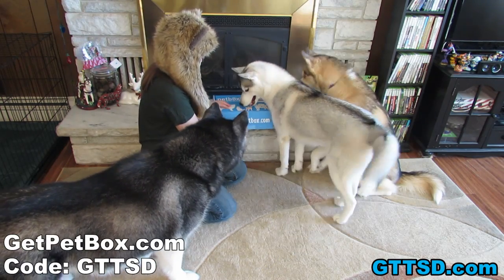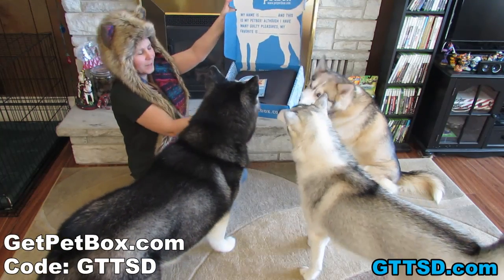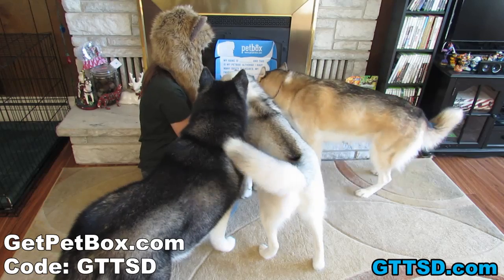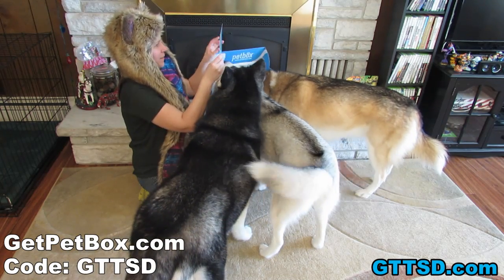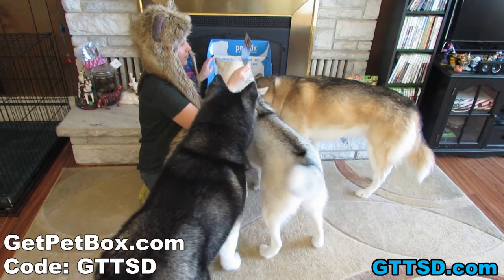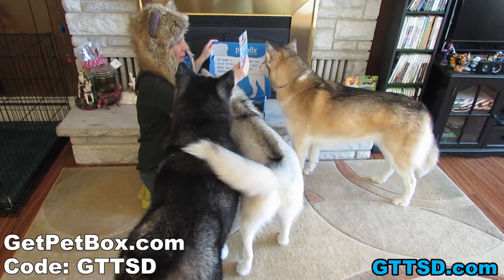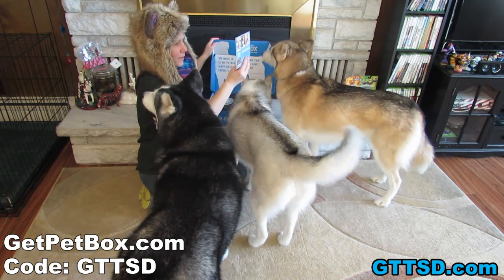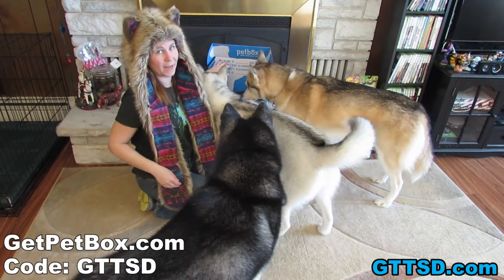See what's in the pet box. This is actually the January pet box. I got it towards the end of the month, so I just opened it. Let's see, we get a card in here that has pictures of Pet Box Pet of the Week. Now that the holidays are behind us, it's time to focus on the new year. Yay! So there's a little card that came inside it. We're gonna see what else we got.